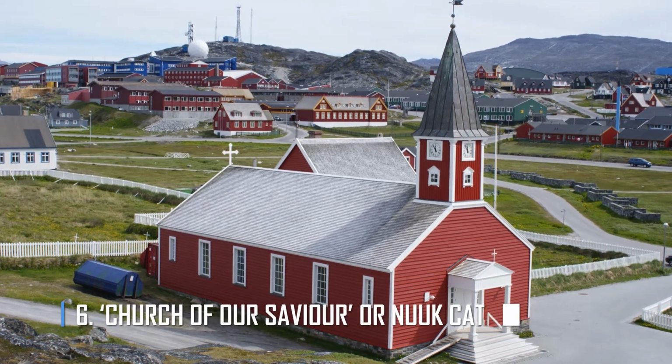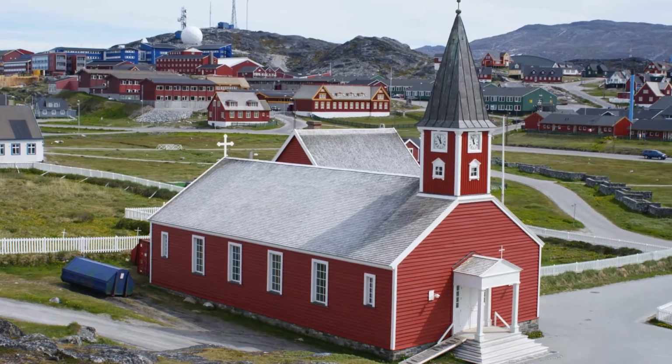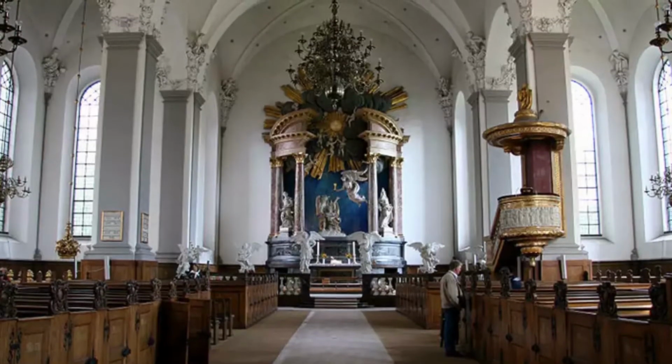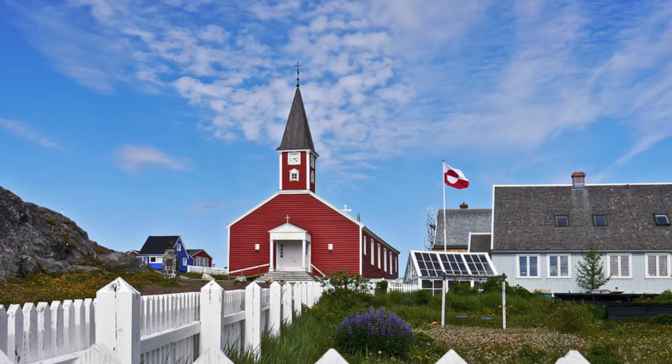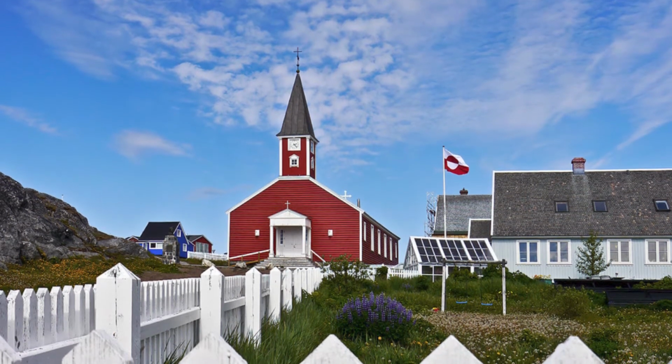Number 6. Church of Our Savior or Nuuk Cathedral. Consecrated in 1849. This church is a prominent site where most of its population gathers to celebrate National Day and other festivals. Its distinctive red color and spire make this structure so simplistic yet endearing.